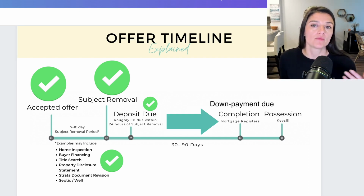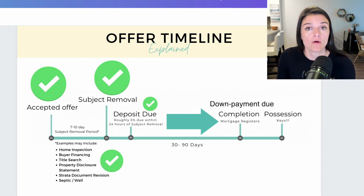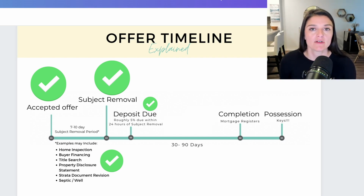There's no written rule on how long before you would actually get the keys to your new home. However, generally speaking, you're going to be looking at anywhere between 30 to 90 days, 2 months being the real average time before you can actually take possession of your new home. Of course, if the property's vacant, you can move in 2 weeks if you want to. We just have to give the lawyers enough time to complete their documents and make sure that everything is good to go before you would get the keys.